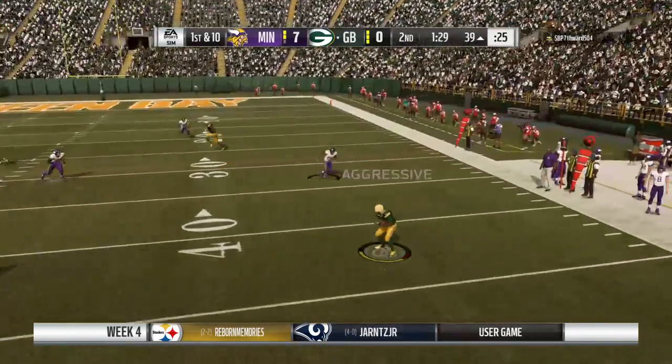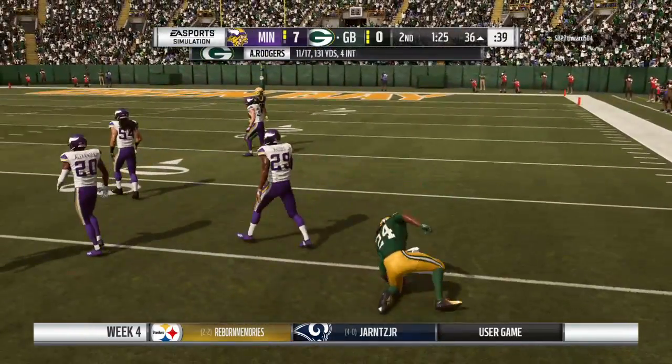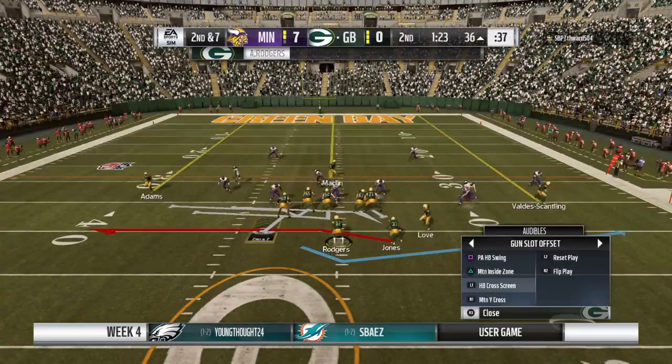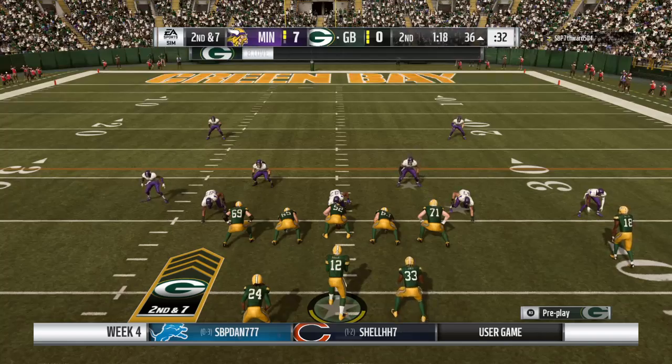Now after the fumble recovery, it's Rodgers. He's going to flip one out here to his running back. And he was able to shed the tackle, but the reserves come in for the stop. Give him 3 on the play, and it'll make it second down.